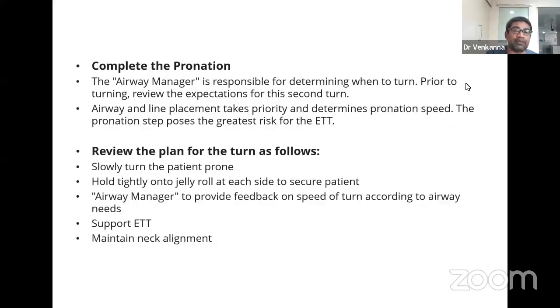And complete the pronation. The airway manager is responsible for determining when to turn, and prior to the turning, review the expectation for this second turn. Airway and line placement takes priority and determines pronation speed. The pronation step poses the greatest risk for the ETT, which is taken care of by the respiratory therapist.